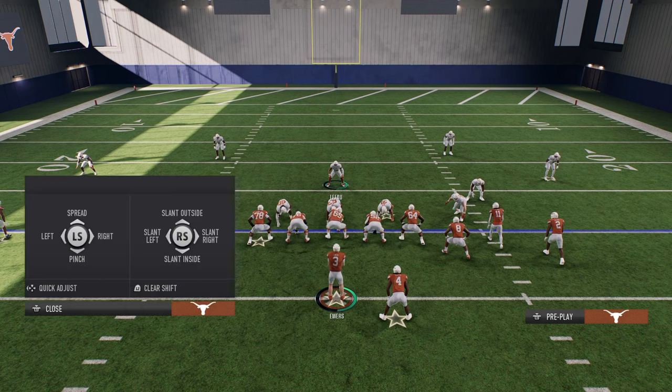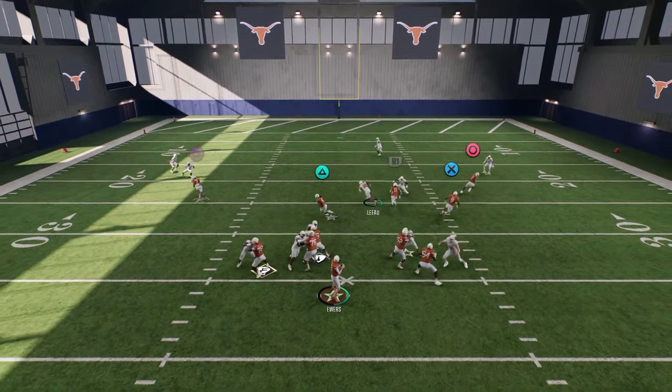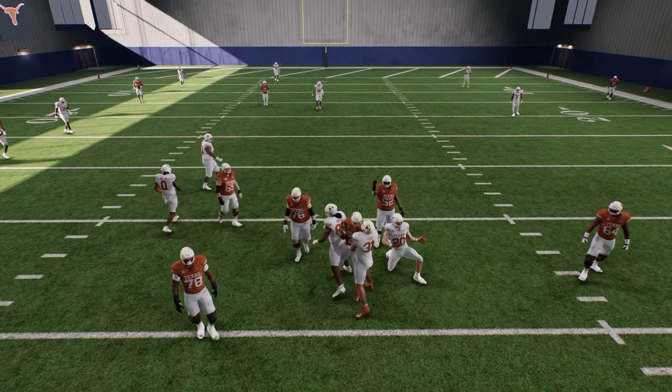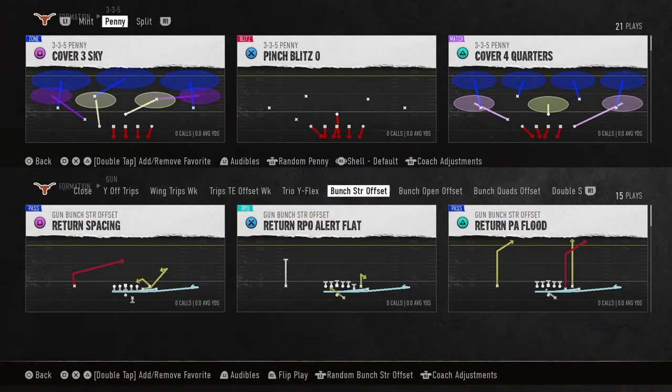So in general, you're just going to either shift your defensive line to a side and crash them out, or spread your defensive line and crash them out. So that is the 3-3-5. That is the 3-3-5 Penny blitz.